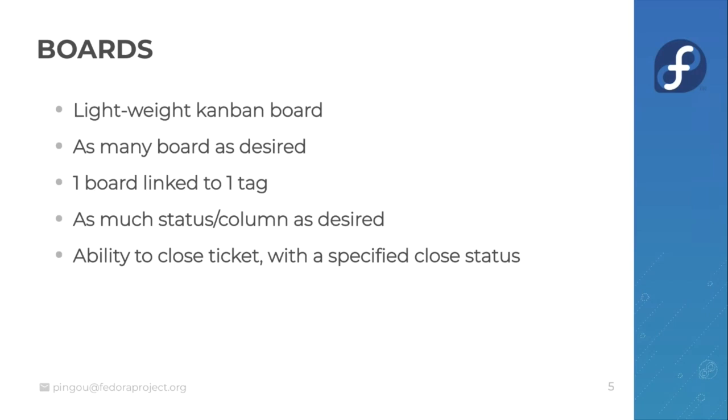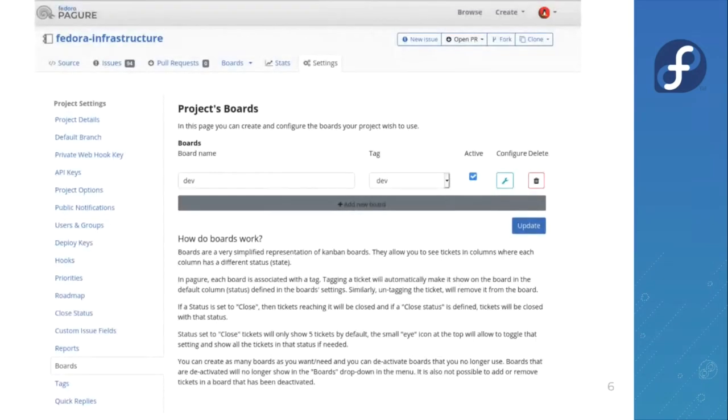You can have different statuses. One status is one column on the board. One of these statuses is set as the default one, so when you tag a ticket to the board, it will automatically end up in the default status column. You can also say that a status means closing a ticket, and you can even specify which close status to use when closing the ticket.